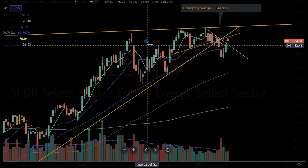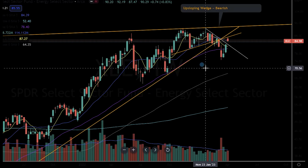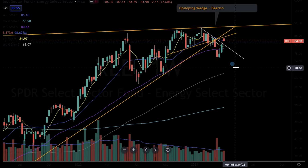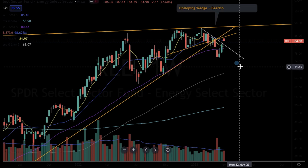So it leads me to think that energy is still going to see more downside, especially if we see economic data continue to deteriorate in the near and medium term. I still think that the data that we're going to be seeing, although it's holding up in the jobs market, I think the industrial sector is kind of being a little bit of a leading indicator now.